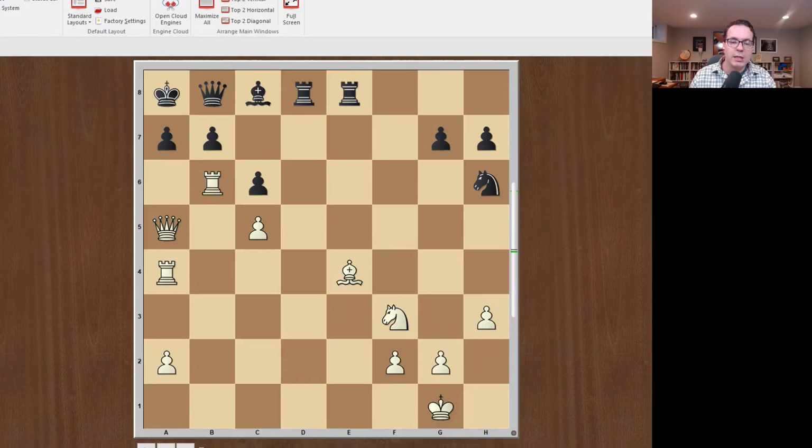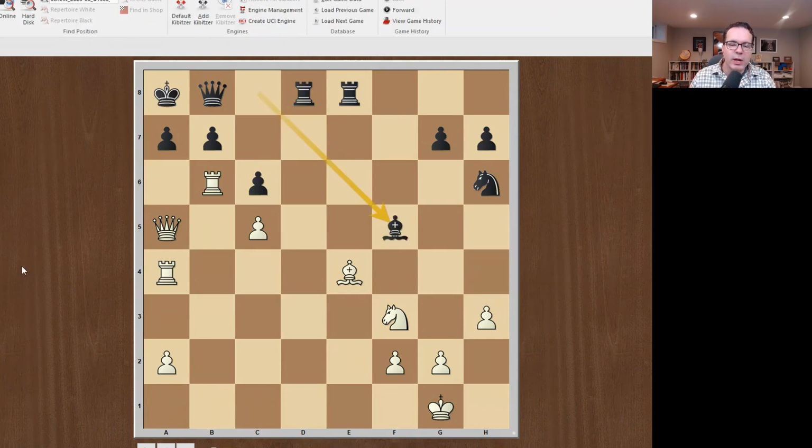So this position is from Tarrasch-Gunsberg, 1887. Tarrasch, of course, being the stronger player. Before we try to find the best move for white, you might want to make quick note of the overall landscape. Material is even. Obviously, black's king is under a bit of fire here, but white does need to act quickly because his pieces are kind of optimized.